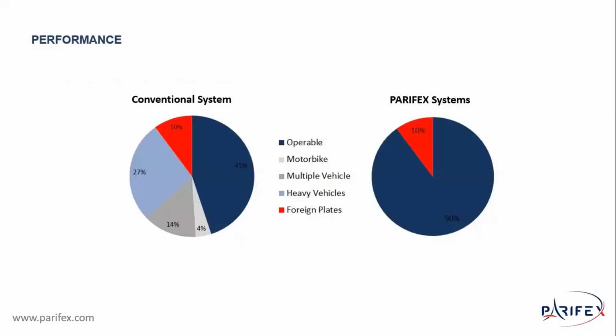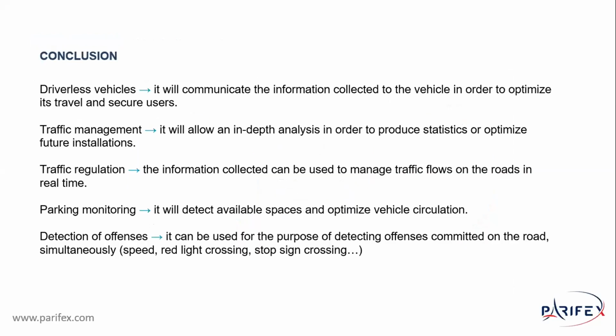Just a quick comparison between a conventional system and our system. Obviously, if you can detect all the vehicles, the performances are higher. That's why it's interesting to have the classification functionality.